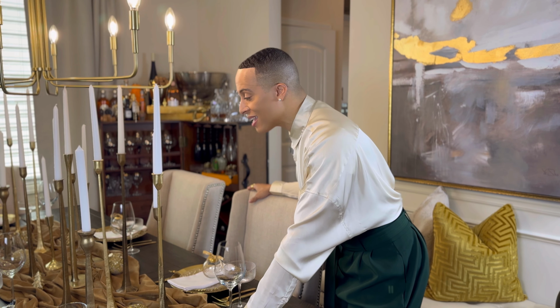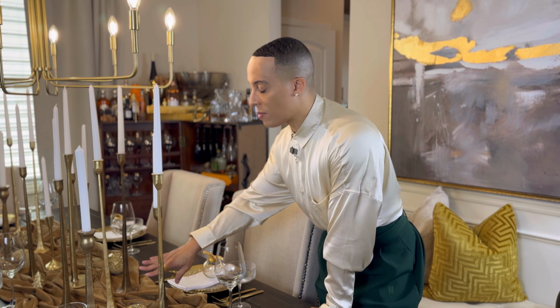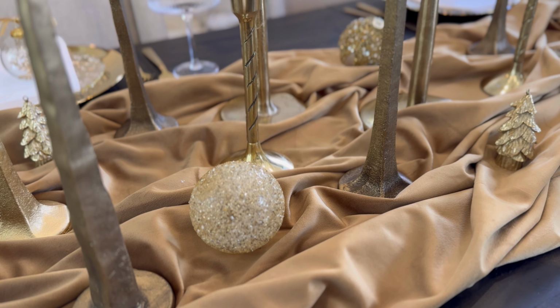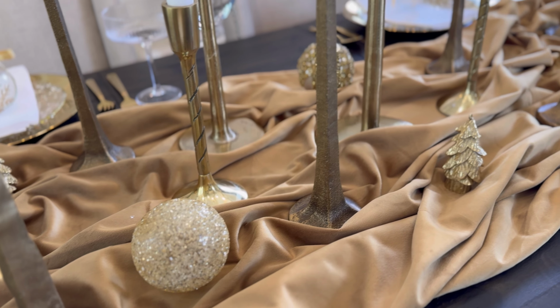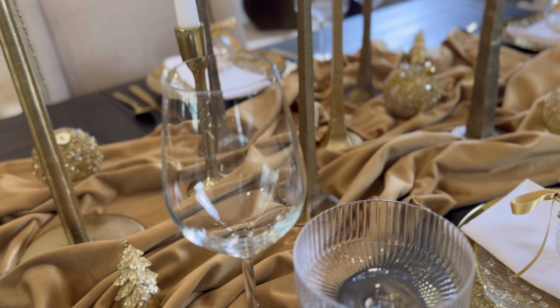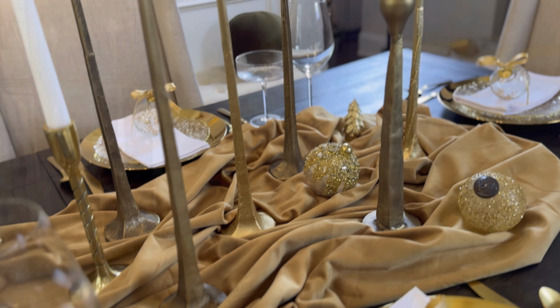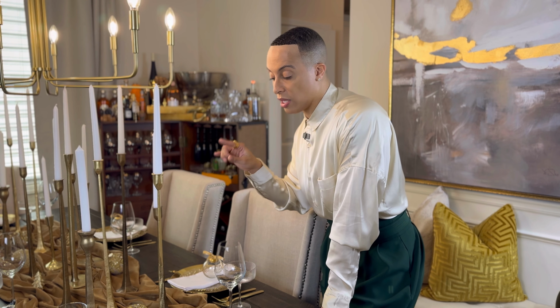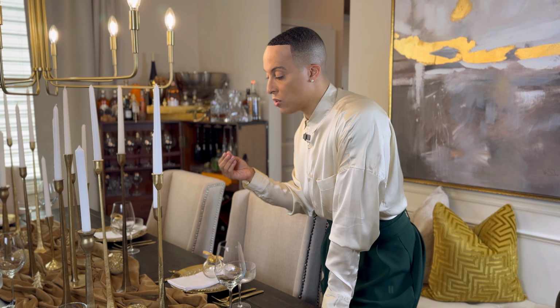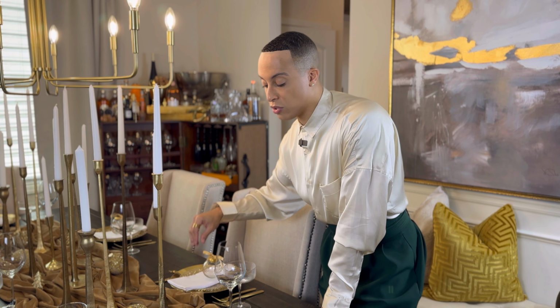The very next thing that I added to the table was some ornaments, just to give it a little more depth, a little more context, and just some more eye appeal. I felt like some of the areas just looked a little blank, and so that's the reason why I added some of these ornaments. Now, these ornaments are actually found on my tree as well, so that's that consistency and continuity piece, just like the drapes here.